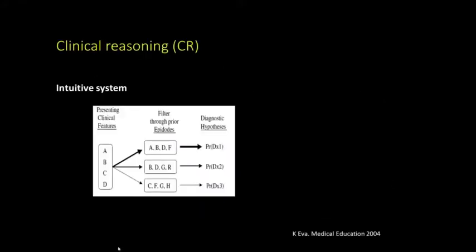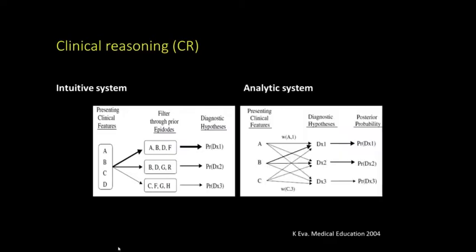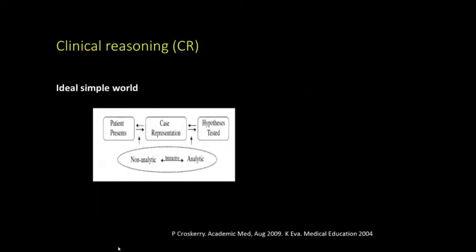So in clinical reasoning, you have the intuitive system. If a patient presents with clinical features A, B, C, D, and you've recognized ABD before, and ABD came with F, the odds are you're more likely to form a diagnosis that has as much as possible of what you've seen before fit in the pattern. For the analytic system, you're going to have to try and match each thing and see how each thing interplays with the other. So it's very mentally laboring.